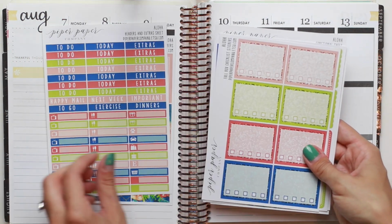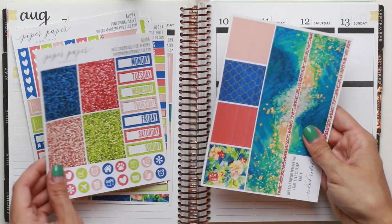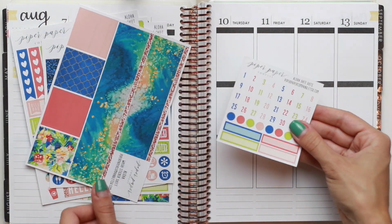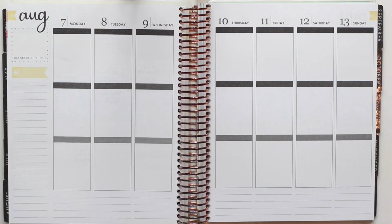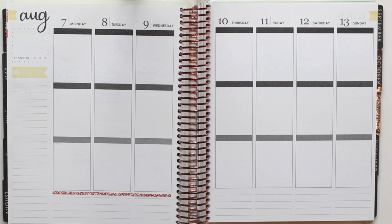Today I'll be planning for the week of Monday, August 7th through Sunday, August 13th. I am using this really vibrant and bold, beautiful kit from Piper Paper Company. Piper Paper Company is a really great shop. If you're unfamiliar with it, she sells really great icons and her kits are really well put together.